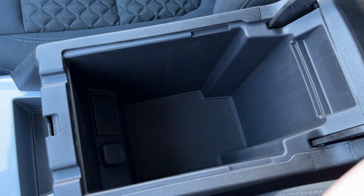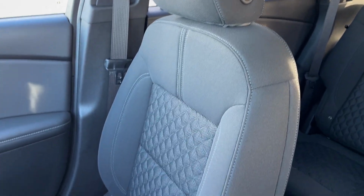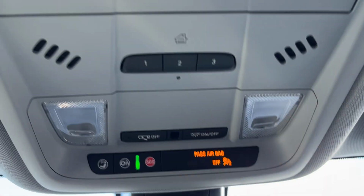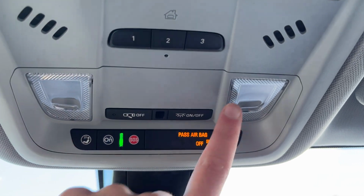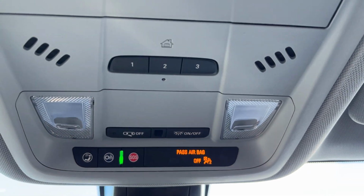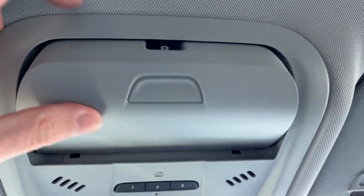Then we have some storage before our leather finished center console. Inside, deep storage and a 12-volt plug. Passenger seat also finished in that same jet black cloth and heated for the passenger. Lastly, moving above the rearview mirror, we have all of our OnStar buttons, front dome lights, as well as dome lighting control for the whole vehicle, universal garage door opener with our 3 settings, and then a sunglass holder.